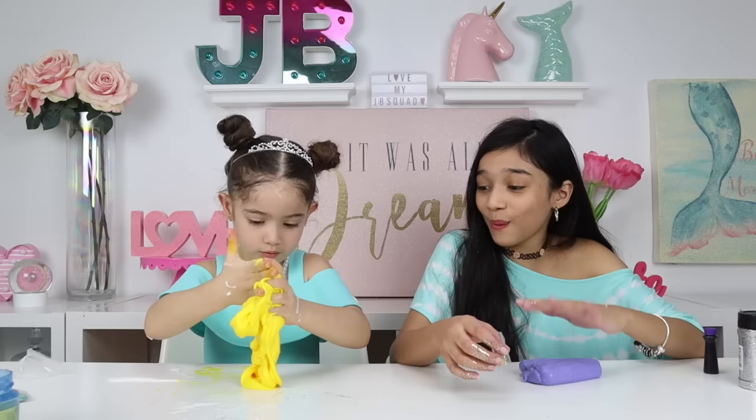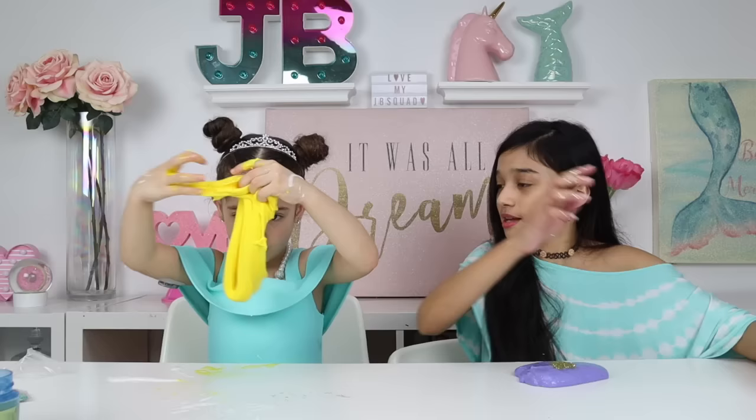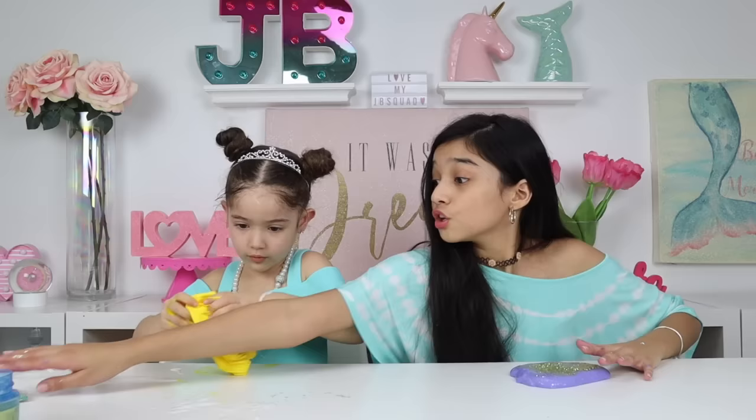And yours came out this really purple, pretty color. Yeah. I feel like Bella's going to love my slime because it's purple. Her favorite color. Do you like my slime? Yeah, I like it. I sprinkle some glitter on top. Are you girls done? I think I am. You have 22 seconds. You never added this in. Yeah, I know. Oh, Bella, you need to hurry.